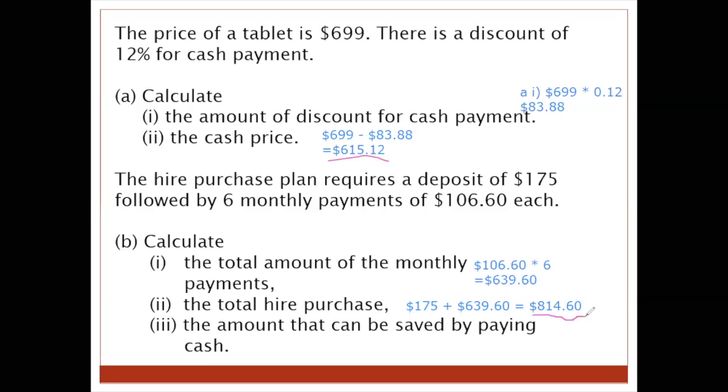I can automatically see that there's a good difference in the amount that I end up paying if I pay cash versus if I pay the hire purchase price. And so that's what the last question asked me. Calculate the amount that can be saved by paying cash. Well, I know the hire purchase price was more, so I'm going to start with that. $814.60. Take away the cash price.